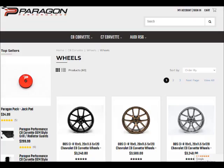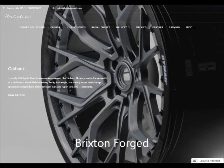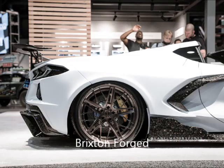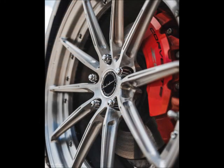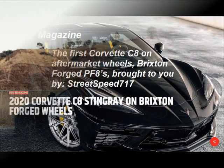And let's look at Paragon. They have wheels for the C8 Corvette. Look at this. You got BC, Titan, BBS, Vossen. Plenty of manufacturers out there for the C8. One of the wheel manufacturers that everybody should know about is Brixton Forged. They might have been amongst the first people to have C8 wheels. I found this article on Street Speed 717 with his C8 Corvette, and this was a long time ago.